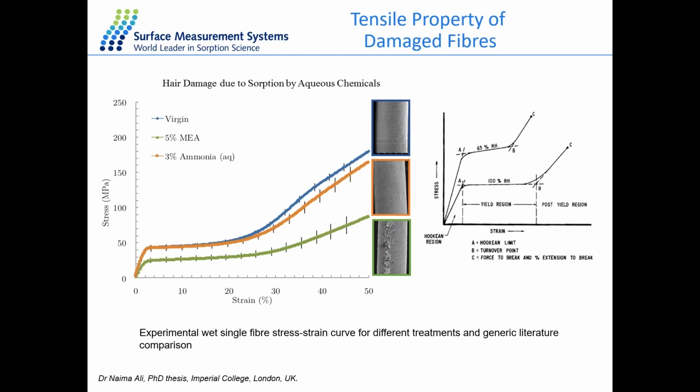And you can see over here, this is a project that was carried out in collaboration with Imperial College in London on the specific response of hair to treatment, in this case from untreated hair, which is your blue line, and then two versions of treated hair: 5% MEA, which is your green line, which is the lower point of stress at strain performance, and then the ammonia, which is about the orange line, which is your 3%.